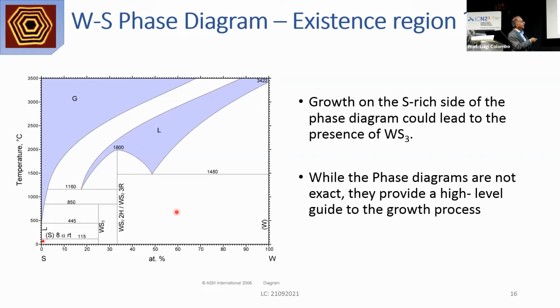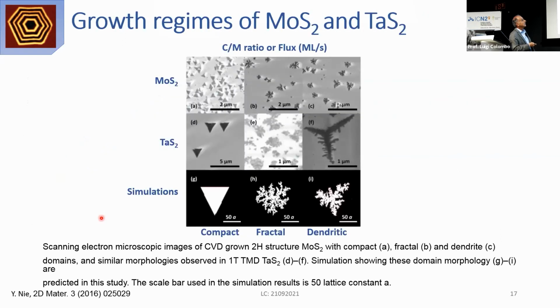As you go to higher temperatures, you might have this phase transition, and maybe this is because of the degree of non-stoichiometry that people have reported. This is where a lot of data is required, and careful data, to determine what the actual compositions are of these films.